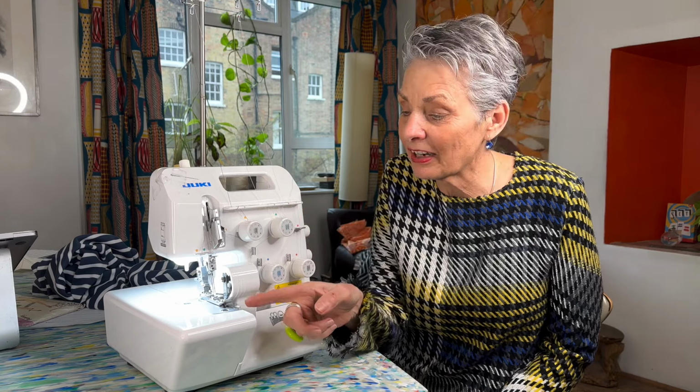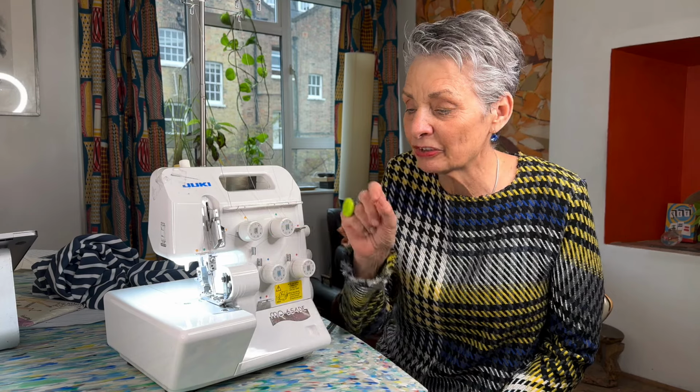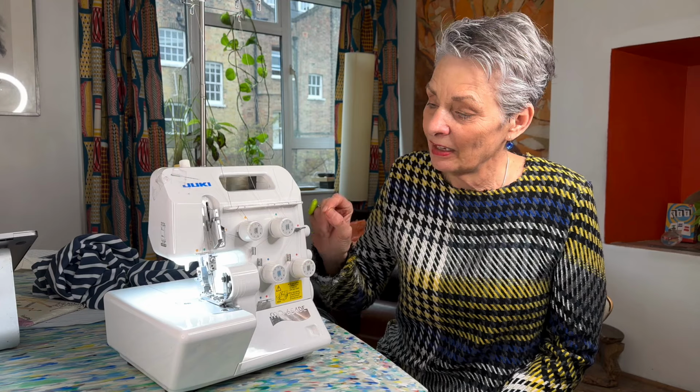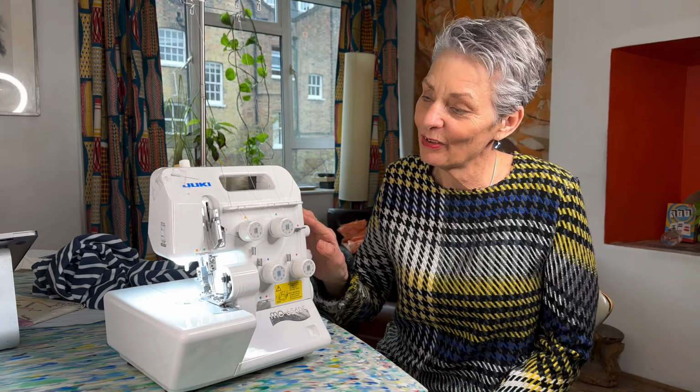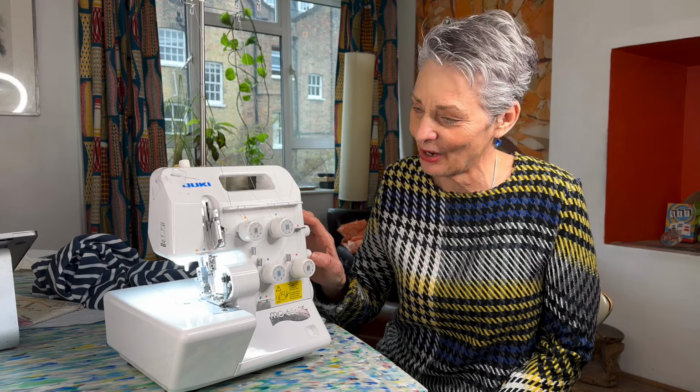And this one also has a little lever that you can pull, so you can get a nice finished edge as well on a jersey fabric. It's a nightmare when they go wrong and you get all the threads in a muddle, but once you've got them threaded nicely, they are a very nice, quick and easy way to sew.